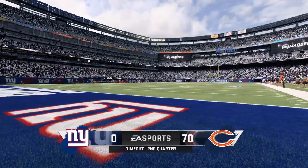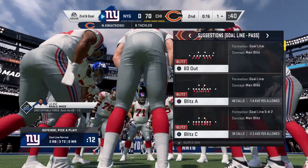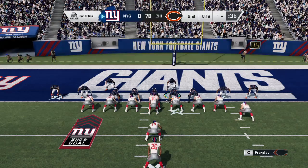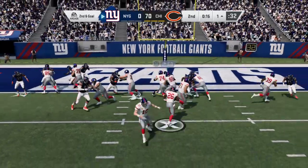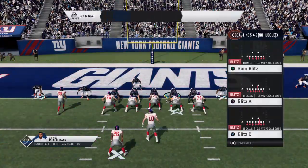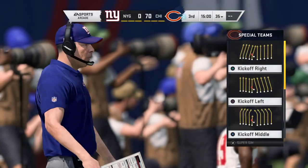The Giants are going to burn their third and final timeout as they stop it with 16 seconds to go in half number one. Another try for Barkley, and he is going to be stopped cold behind the line of scrimmage. And just like that, on we head to half number two.